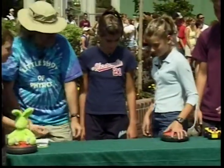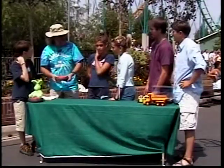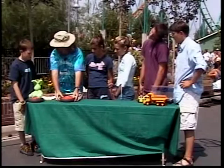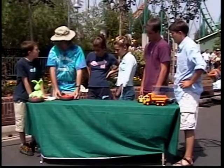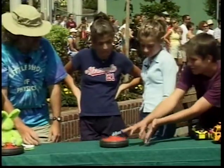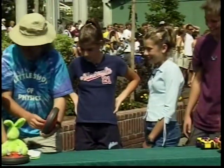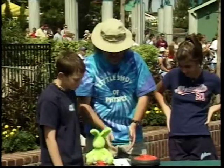All right. Now, let's take this puck and talk about one other definition. If you have a change in velocity, we call that an acceleration. For instance, if the puck's sitting here and it's not moving, its speed is zero. Then it starts moving, that was a change in velocity because the speed changed. On the other hand, if it's moving this way and Derek pushes it back towards me, that's a change in direction. That is also an acceleration because the velocity changed. So either way, change your speed, change your direction, that's an acceleration. And that's how we're going to define acceleration.